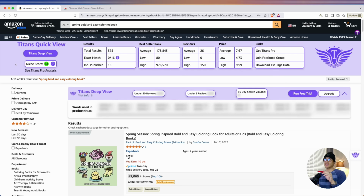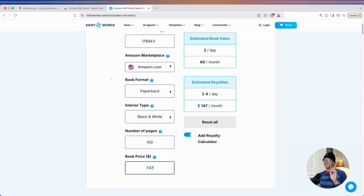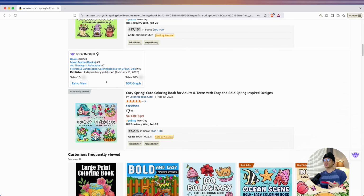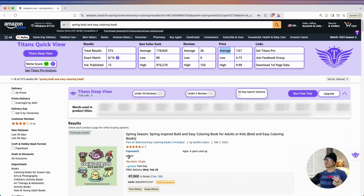So 15 out of 16, the bestsellers rank 178,000, which if we plug into this book sales calculator, we can see that these books on average make about $147 per month. Average reviews are 26, which is pretty low, which tells me that a lot of these books are fairly new because they're still racking up their reviews. And the average price of $7.67 with a niche score of 68.